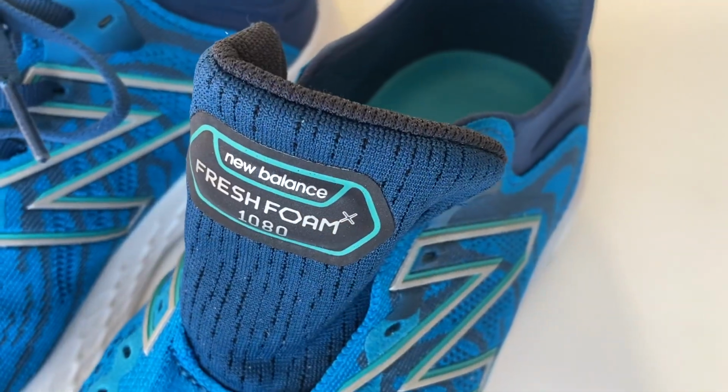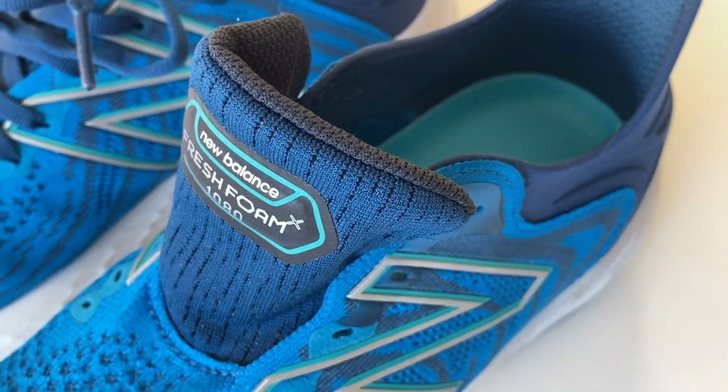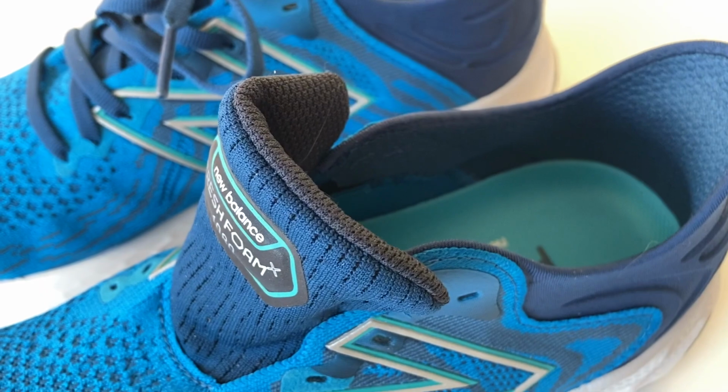Compared that to basically a minimal amount of padding that's in the 1080 V11. The tongue is padded. It's just not nearly as padded as the Triumph 18 is. And there's virtually no padding really around the heel collar as well as the tab of the shoes. It's really just a more thick material. Now, where I can see that coming into play is especially in warmer weather. If you're wearing some low-cut socks, I think there might be some discomfort there. Now, I put both of these shoes on without socks so I could just get a better sense of the comfort, so I could describe it to you guys here.